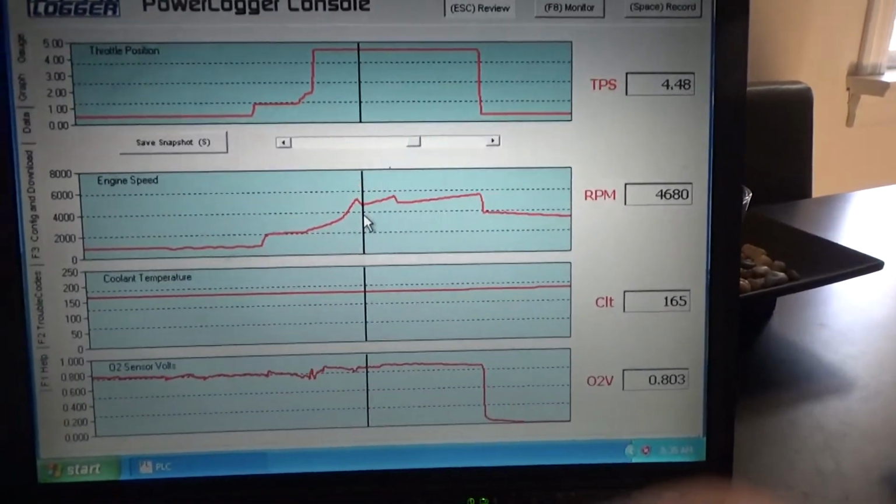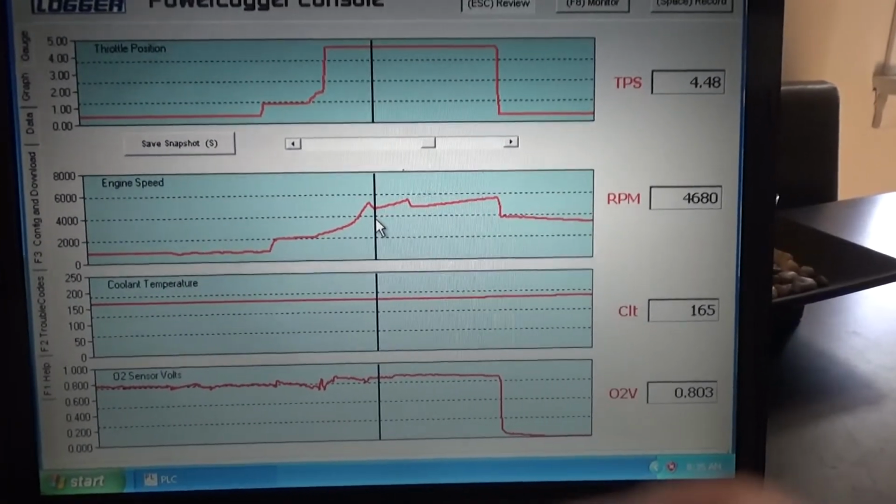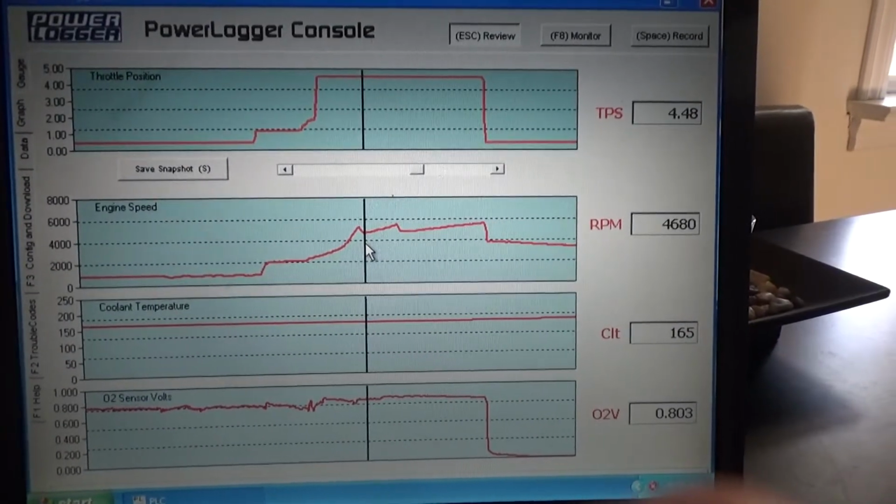Okay, so it's dropping off to 4,680. If I do the math real quick on that, I think that's 520 RPM. So it's getting a pretty decent RPM drop at the shift points.